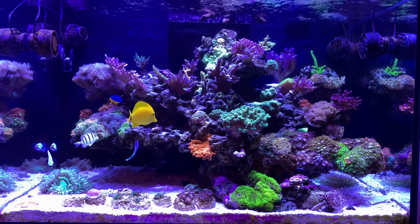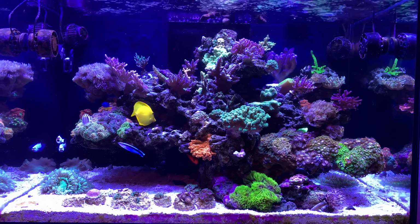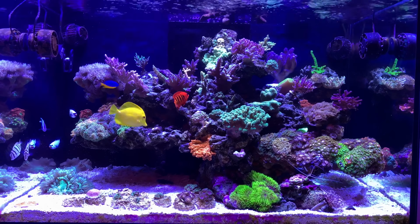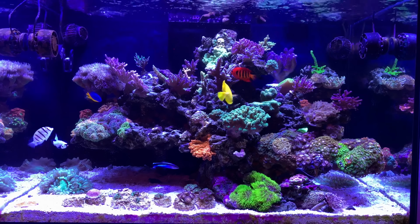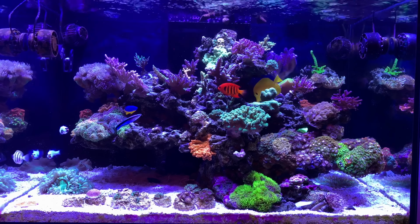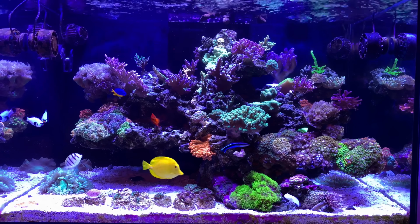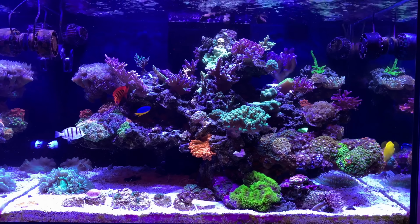Fish wise, I know that the two tangs are probably going to get a bit big for this size of tank. However, I do plan on upgrading in the future, and I'll probably just upgrade to like a 4-foot tank. I don't want anything massive like the Black Pearl. This tank has been, like I said, an absolute dream. It's perfect, but obviously I don't really want to get rid of my fish when they get too big, so I will upgrade, but I'm only going to go an extra foot.